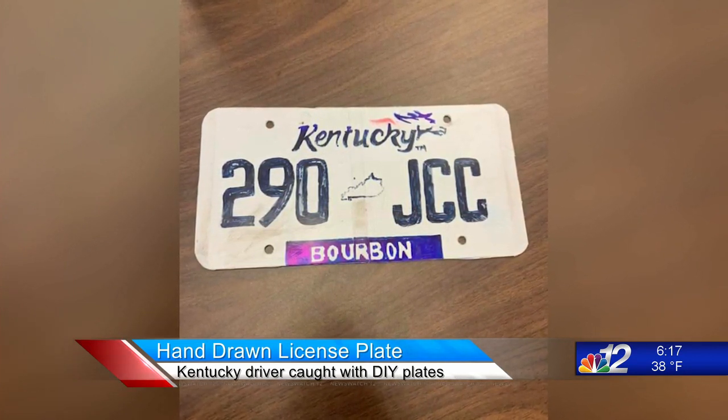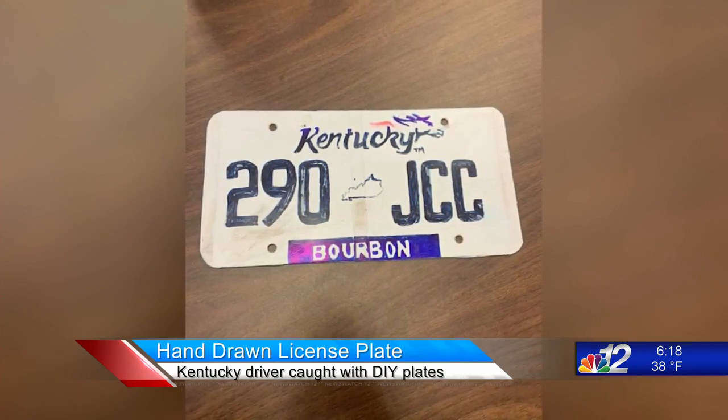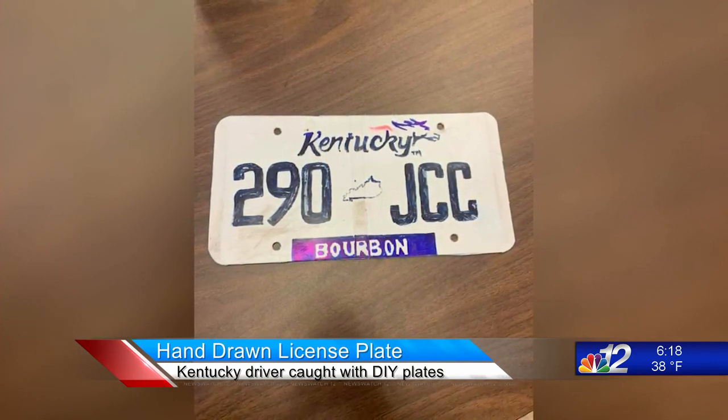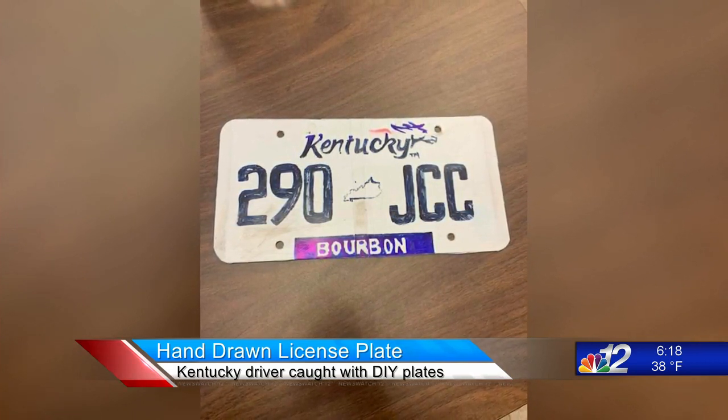Also, the driver had no insurance and was driving with a suspended license. And the police department did offer some advice on their Facebook page for any drivers who might be looking to test their license plate making skills. They said, quote, "Don't forget to draw the registration sticker."